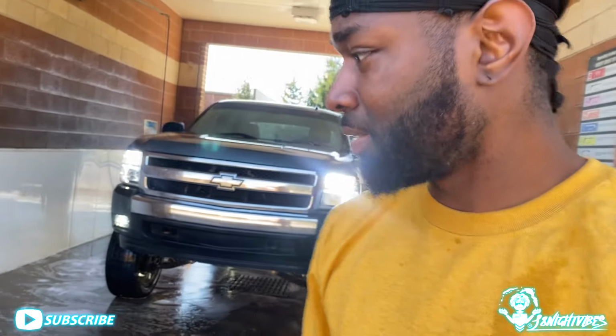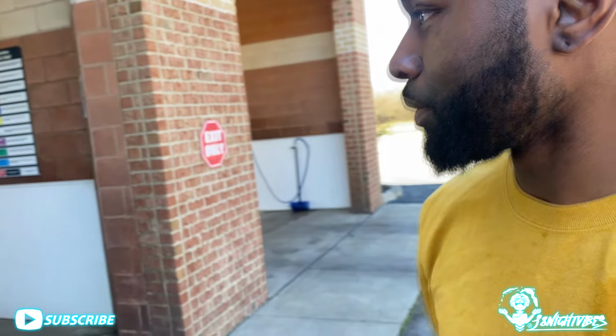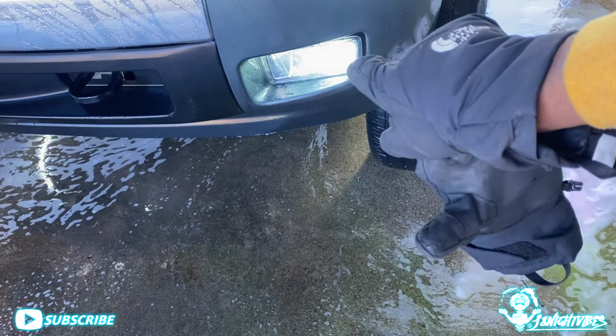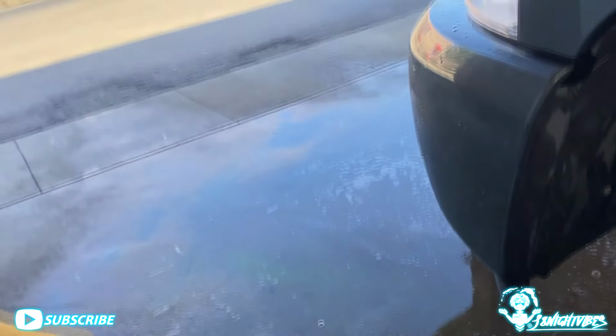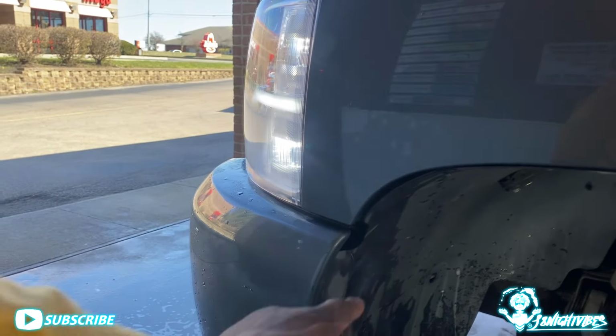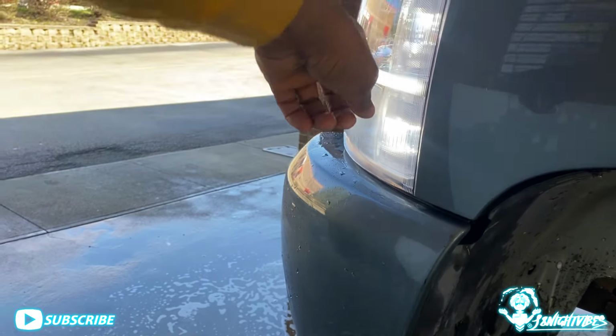Ended up going ahead and getting that pressure washed up real quick. Now what happened with this one here, and also what happened with the fog lamp, and also this, it got fogged up because whenever I did spray under here, whatever water got in here is now probably in those headlights and in that fog lamp. So that's a problem, of course.